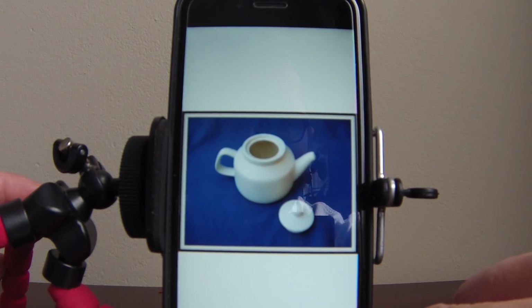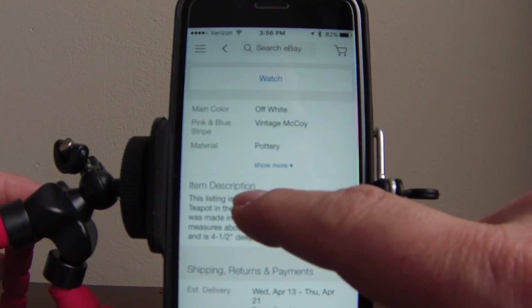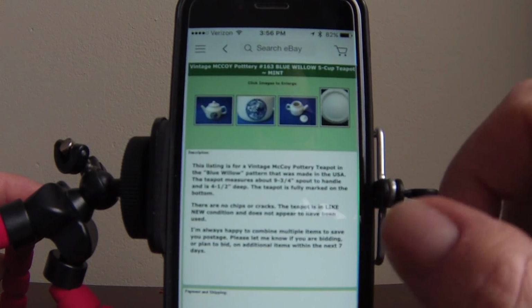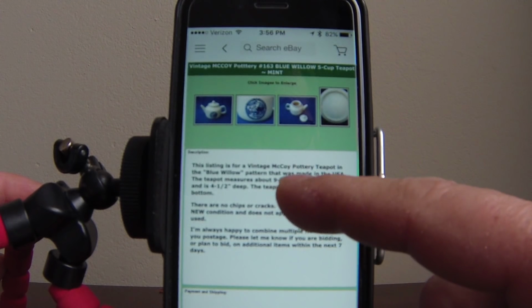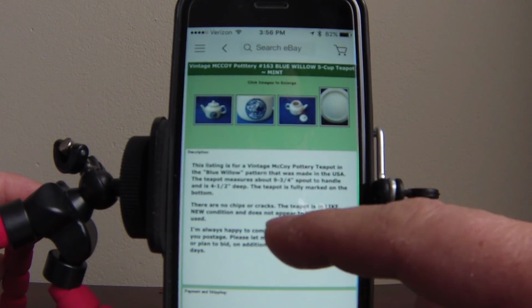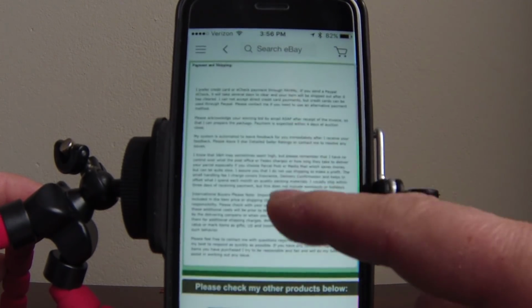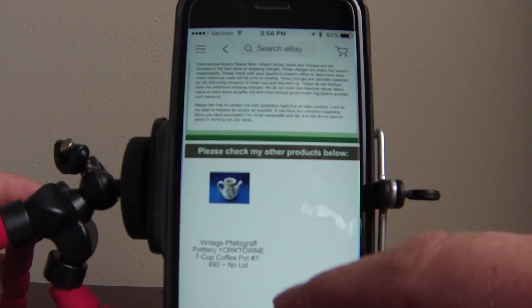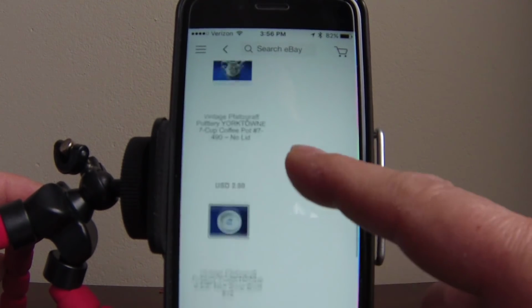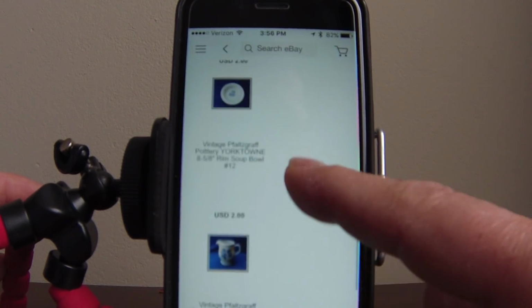Okay, but if we go back to the description, we'll click on it. Somebody's using a template here. Look how everything is small and tiny, hard to read. Look how much stuff somebody has to scroll to, and there's some additional pictures. This is what it's called the activity listing. The eBay app has a problem picking it up because there's so much stuff in here.